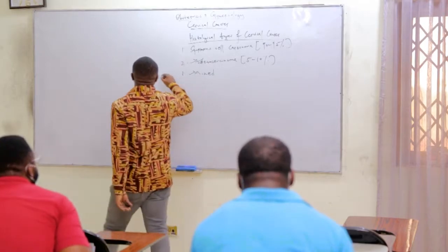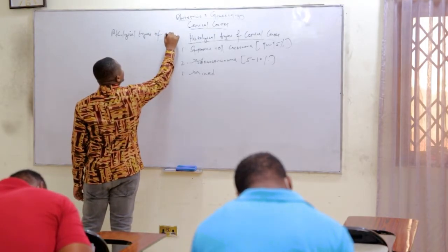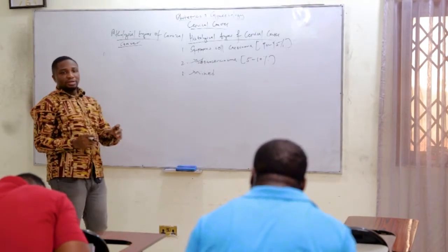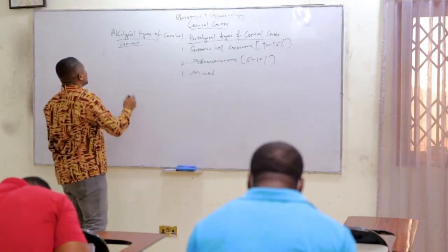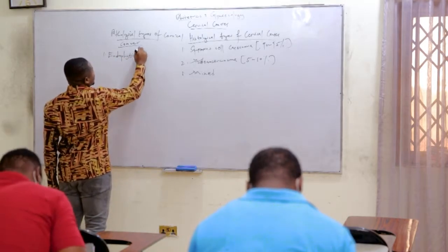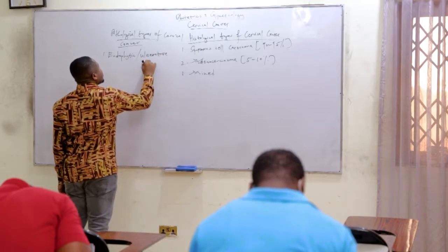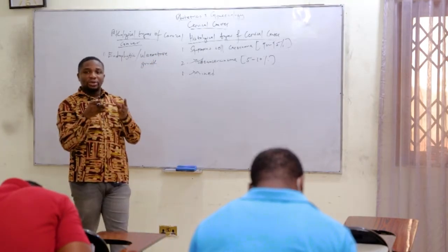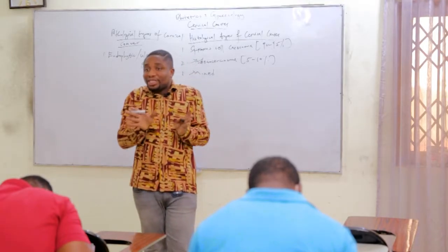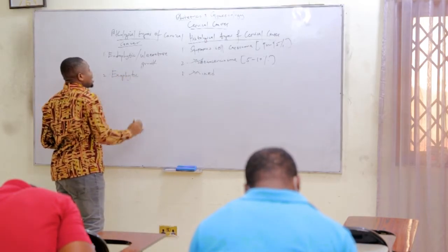Now let's talk about the pathological types of cervical cancer. The pathological types are what you are going to be seeing. Mostly we have the endophytic, or ulcerative growth. When you look inside the cervix, you are going to see ulcerations. It's going inward, endophytic. Then the second type we call exophytic. If something is exophytic, it means that it's growing outward.